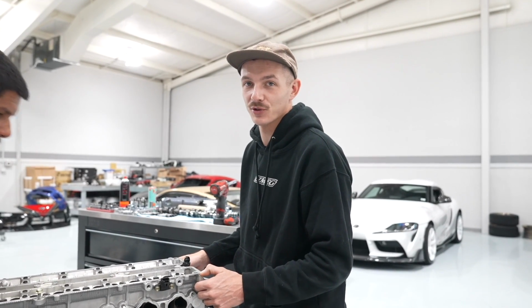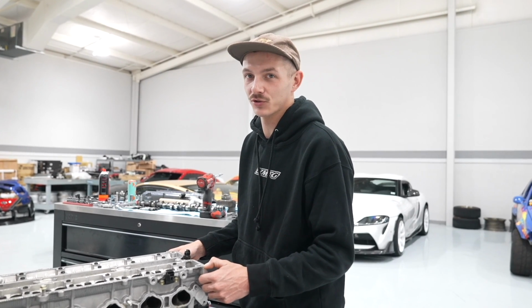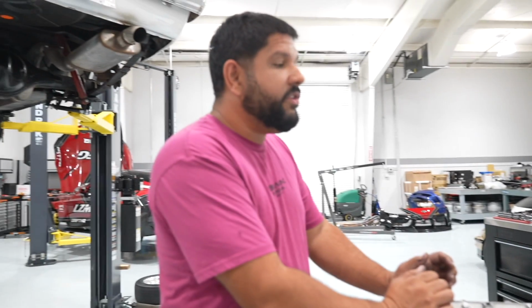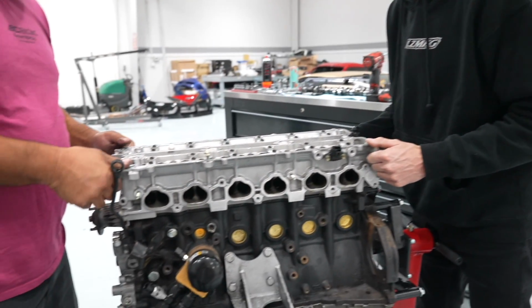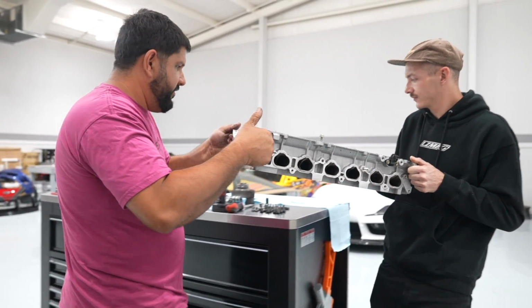Alright, this is the moment of truth. There's a very small chance that we don't have any damage. Now, traditionally, this would be interference or would not be interference. VVTi is not interference. But because we have such high lift and because we have higher compression, there's a high chance of contact. Ready? It's at 3.4 stroke or 2, so definitely gonna have a chance.